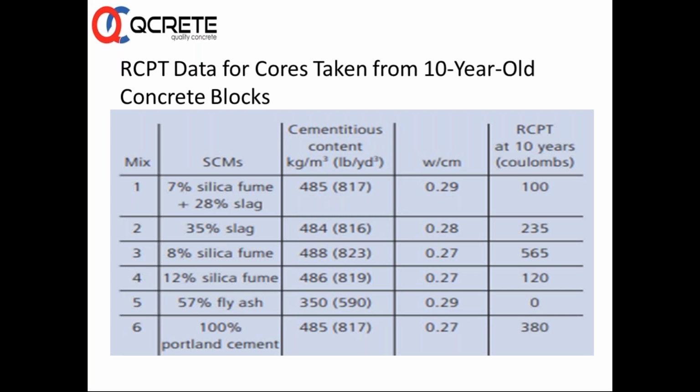So this also represents the permeability of concrete, and you can see here from the field cores taken after 10 years that the Portland cement stands at 380. There is a huge shift. It has been nullified, meaning the RCPT value is 0 here, and you can also see this 57% fly ash is competing almost with microsilica in terms of RCPT value.